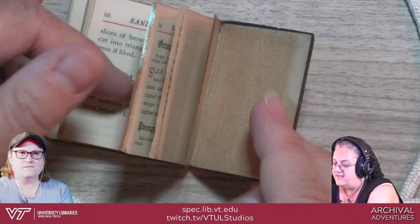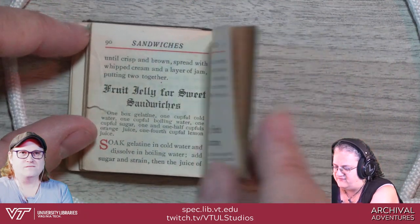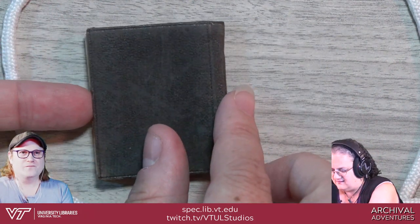Let's see. So anyway, I just wanted to show this because it's fun. It's one of the smallest cookbooks in our collection, and it's a cute little sandwich book.